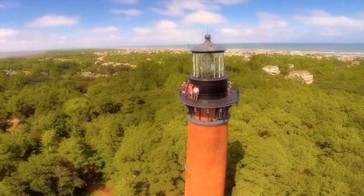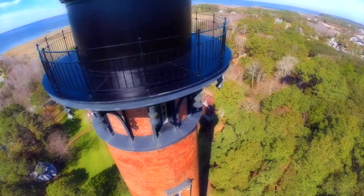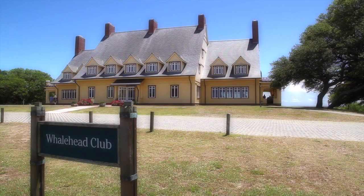And there's a couple of historic items that we should talk about. We do. We have our historic Corolla lighthouse, 214 steps to the top, views that are unspeakable. The Whalehead, which is actually a historic house that you can tour, and at one time it was a hunting lodge.